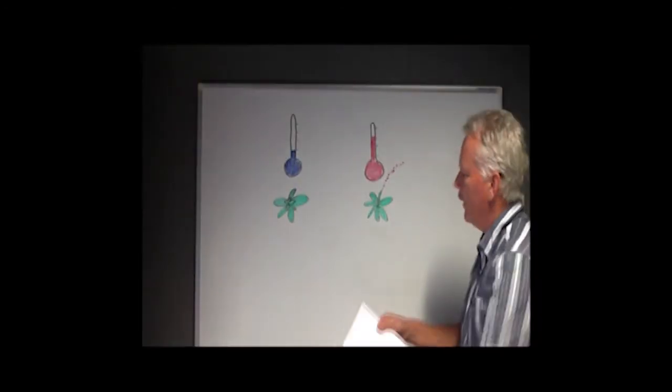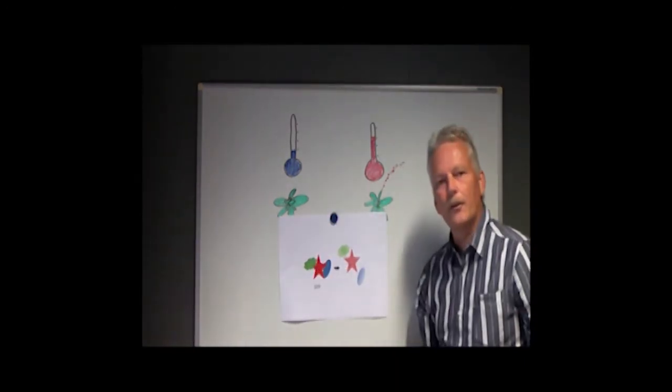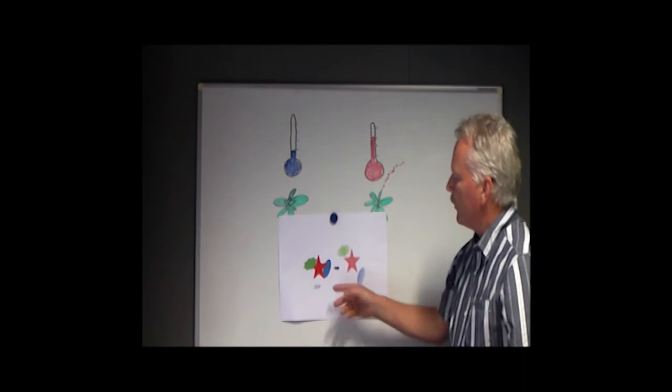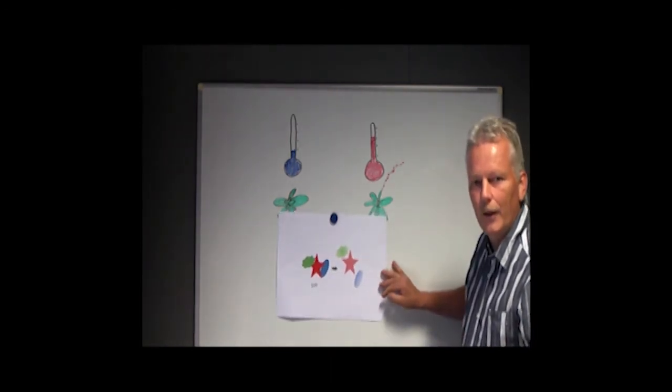The third mechanism involves another protein that is involved in flowering, and it's called S2P, and that's a suppressor of flowering. It's stable at low temperature and it is unstable at higher temperature, and that explains the induction of flowering.